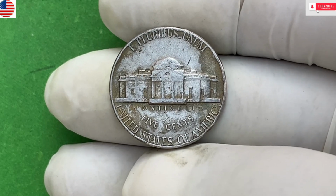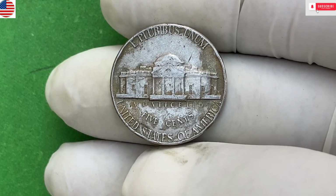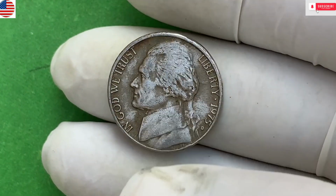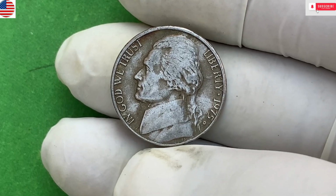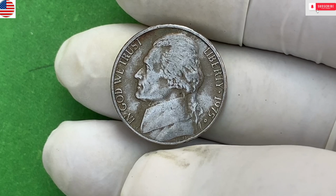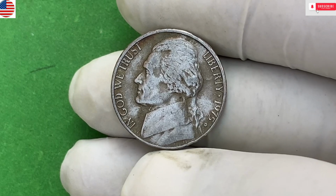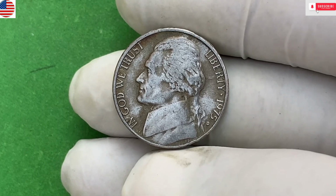On one side, you've got the familiar left-facing portrait of Thomas Jefferson, his name inscribed along the edge. The words "In God We Trust" are etched proudly above, and to the right, Liberty, followed by the year 1975. Flip the coin over, and you'll see Jefferson's iconic estate, Monticello, with the words "E Pluribus Unum, United States of America," and 5 cents. It's a classic design, unchanged for decades. But don't let its simplicity fool you.